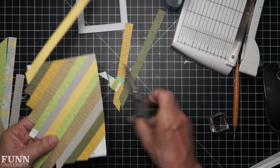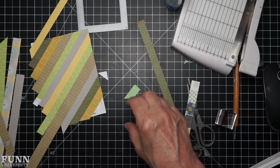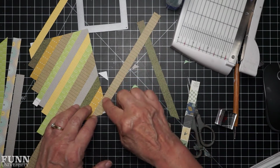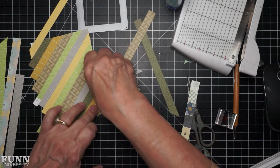I love this part where you cut it off. I just love it. And then when you do have an angle from a previous cut, then you can use it alongside and you don't feel like you're wasting much. It's awesome. I love that kind of stuff.